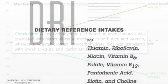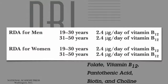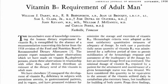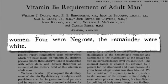How much B12 do we need? Well, the recommended dietary allowance is 2.4 micrograms, 2.4 millionths of a gram every day. That number, I was surprised to learn, was based on a study of just 7 people performed so long ago that 4 were described as capital N Negroes.